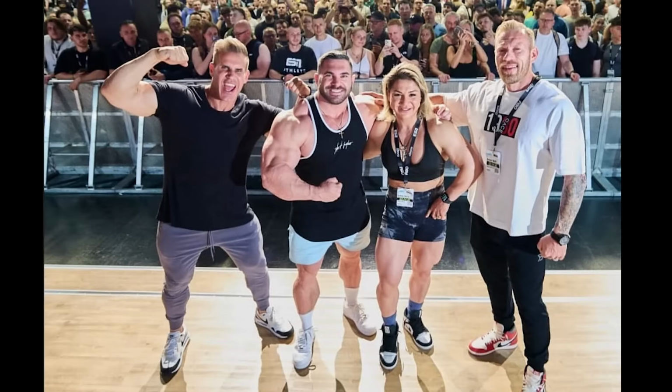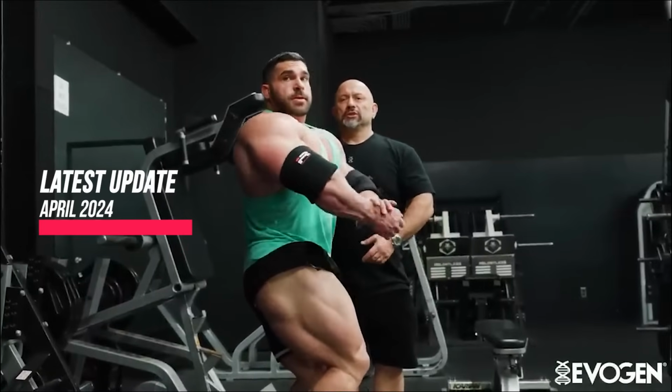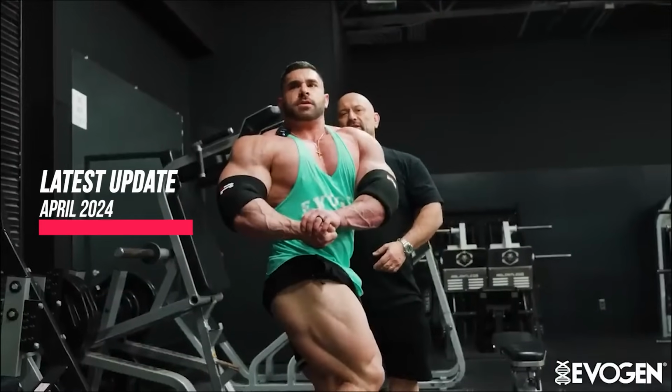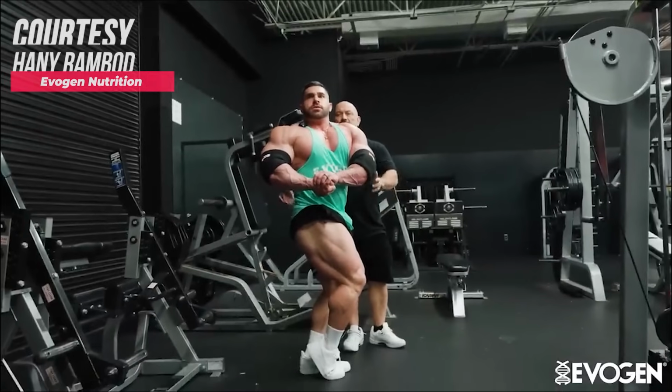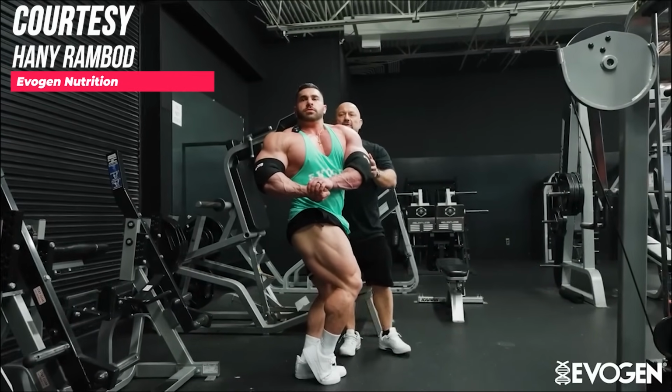And I have to say he is looking pretty damn massive right now. He is showcasing insane detail in the side of his legs. And this just goes to show us that he isn't messing around. The man is 100% focused and motivated to defend his first Mr. Olympia title in October.